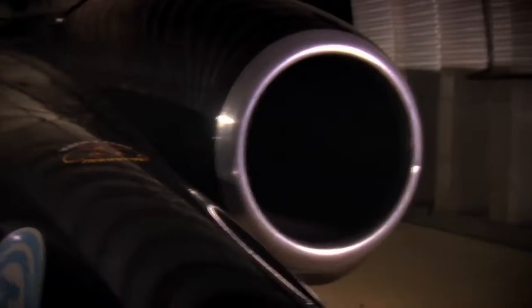Richard first blasted into the record books back in 1983, setting a new world land speed record at a blistering 1,020 kilometers an hour. But it wasn't enough. He wanted to break the sound barrier.